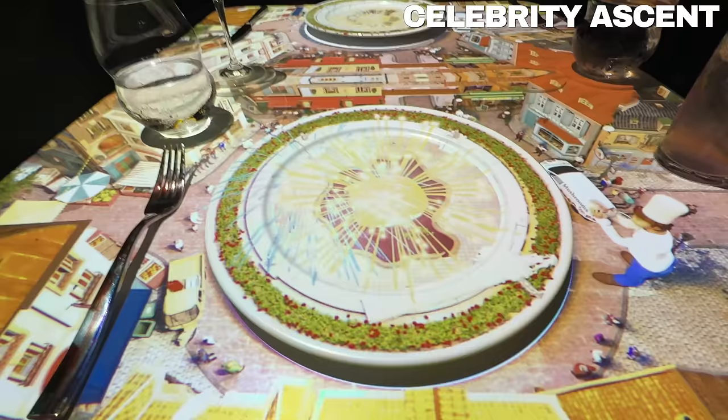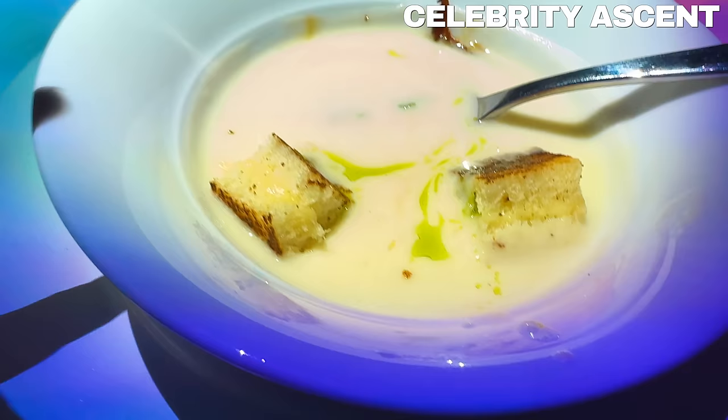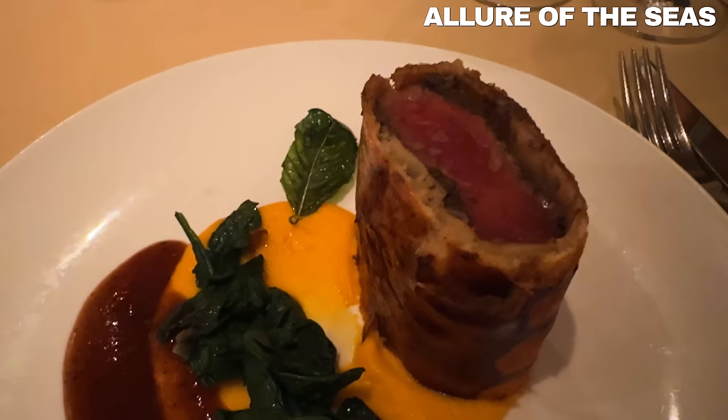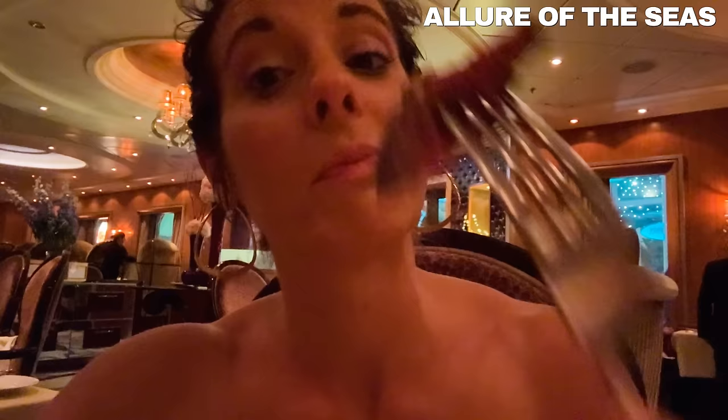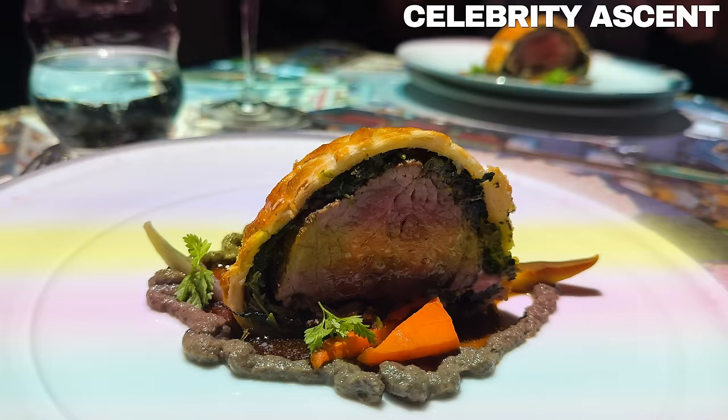So the first dish is here, and it's a lovely soup, okay? I thought these were croutons. They're like little grilled cheese sandwiches. They're super good. This lamb Wellington is so good. It's a delicious twist on a classic. All right, looks like it's cooked medium. Little dry in some spots, if I'm being honest.